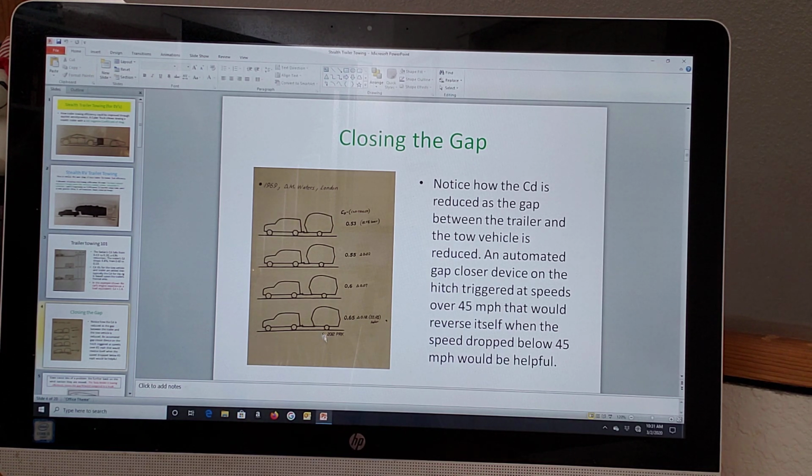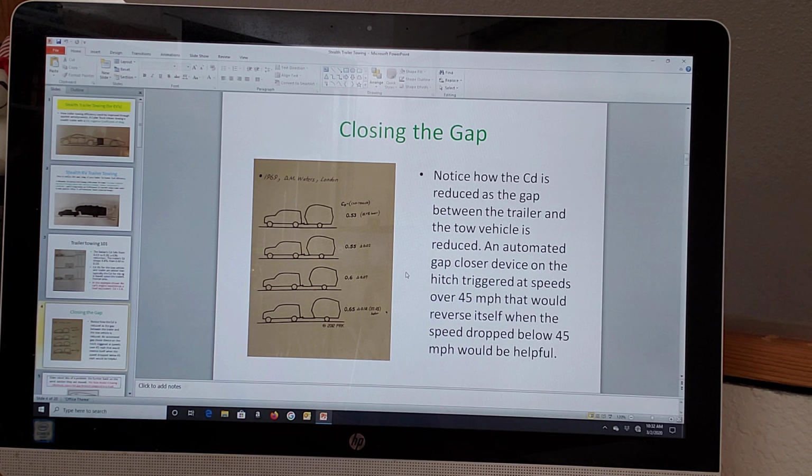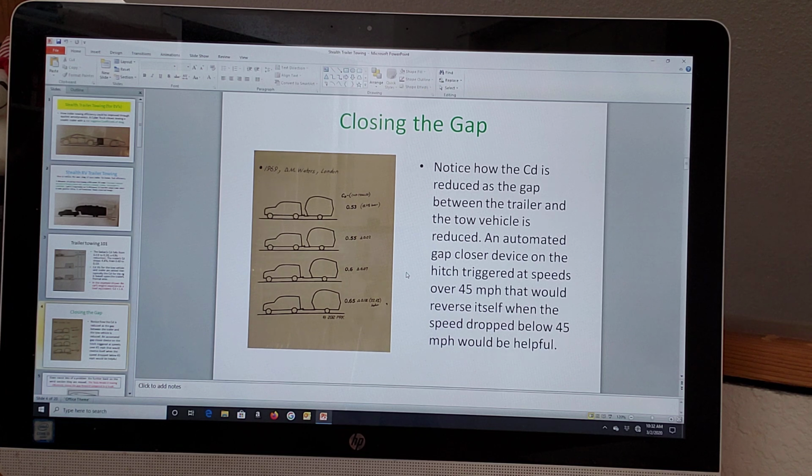It would be really nice, and I think this would be a great invention, to have an electric motor device and a cogwheel or something that would, once you got up to 45 miles per hour, where the aerodynamic forces become important and you're not making any tight turns or anything, go ahead and draw the trailer in and close the gap like this. And as soon as your speed got down to below 45 miles an hour, it could be let back out automatically. And this would improve the range and reduce the amount of fuel you needed to tow. Just this simple device.